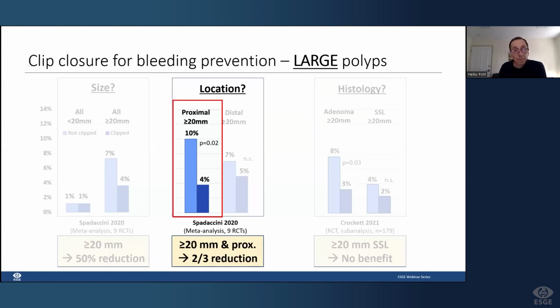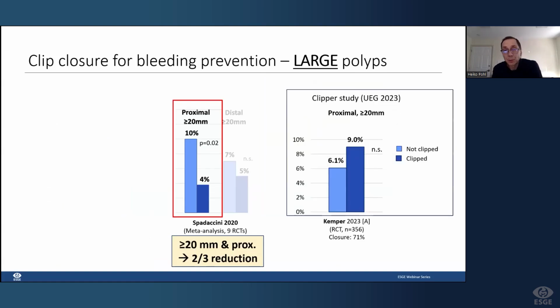Now, this is the most recent study from Holland that actually did not confirm those prior studies. They enrolled patients with proximal polyps 20 millimeters or larger, and a pretty good number. And they did not find a risk reduction, numerically actually an increase. So the clip group had a 9% post-polypectomy bleeding risk, and the non-clip group 6%. I don't think that paper is published in full yet. So far as I looked for it, it was an abstract presentation last year at UEGW.